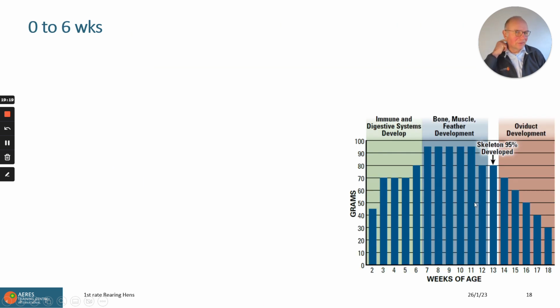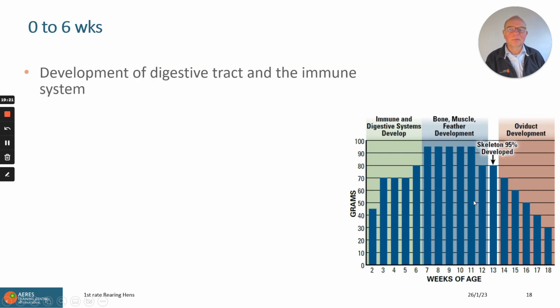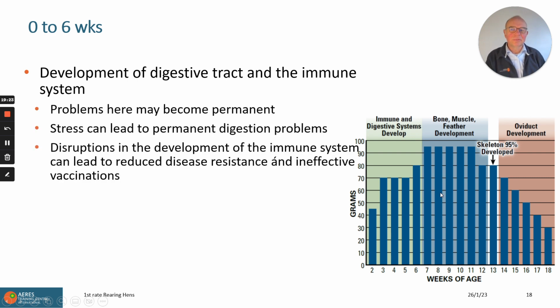From 0 to 6 weeks, an essential period, of course. Like I said before, this is the place where we have the immune system and the digestive tract. Very important. If you have a problem here, it will become permanent, so you will not be able to repair it anymore. Stress can lead to permanent digestion problems. So once again, I want to stress the importance of a good brooding system.